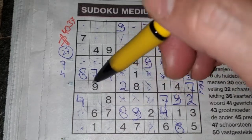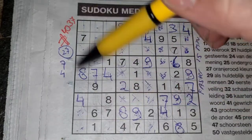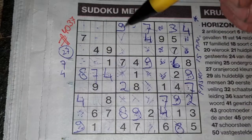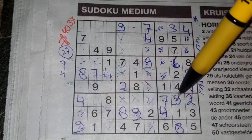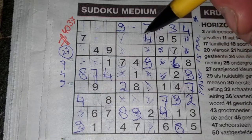9 in the third column, 9 in the second column. So in the first column, only 2 places left for the 9, here or there. We see there 9, no 9 there, 9 should be there. And all the 9s are used, I can see. Digit number 3 and number 9.